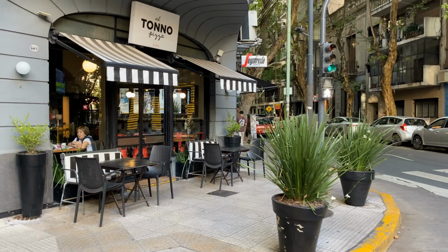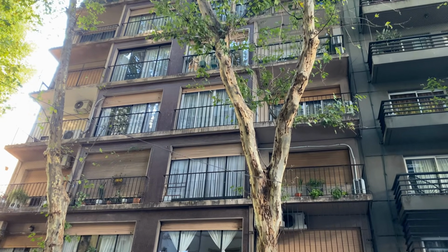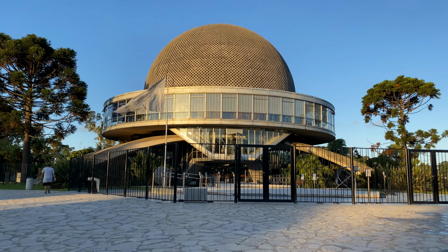So I've been staying in Palermo for a month, and after visiting all the neighborhoods, I still think that Palermo is the best place to stay in Buenos Aires. If you only have 2 or 3 days, then maybe Centro and Recoleta will be a better choice, just because you're going to be more central and it might be a bit more convenient time-wise. But if you're staying a week or 2 or even more, I think there is no competition for Palermo.